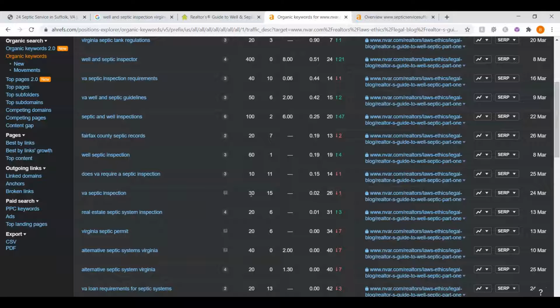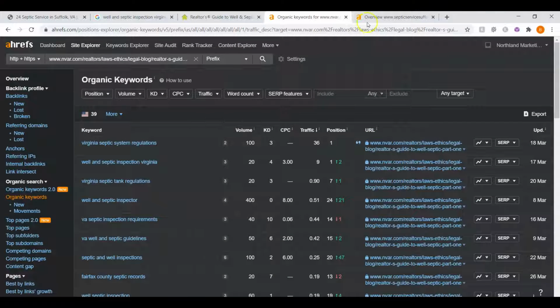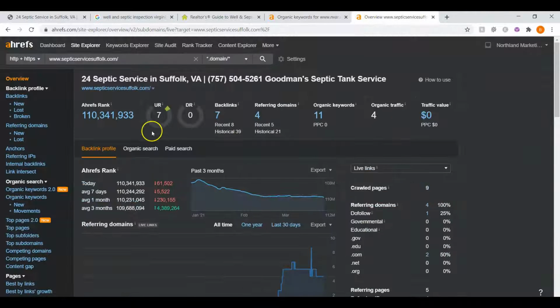The more times they find you, the more likely they are to come to your website and the more likely they are to call and become a customer. Okay, so it's important you want to be showing up for all of those terms. When we look at your website's ratings, we can see your UR rating is a little higher, which is good, but your DR rating is 0. Okay, you only have 7 overall backlinks coming from 4 websites. One of those is powerful, which is good, but pretty low all around.